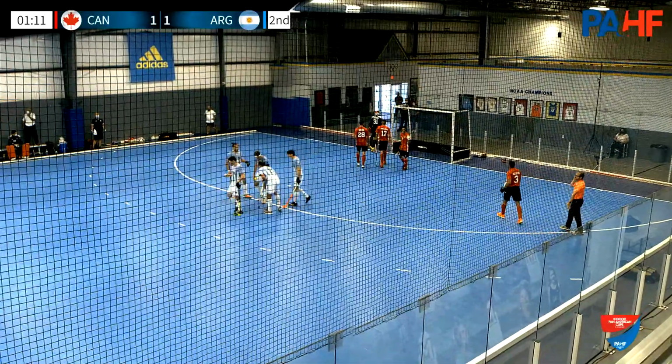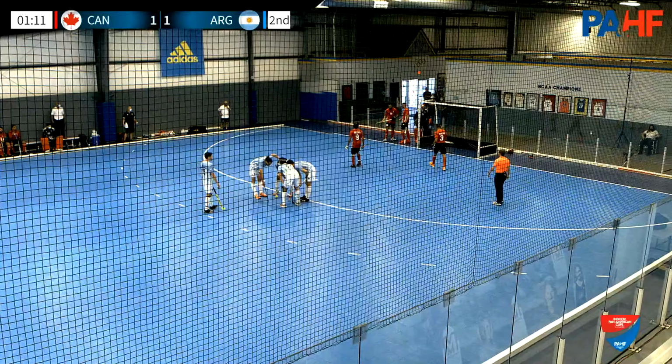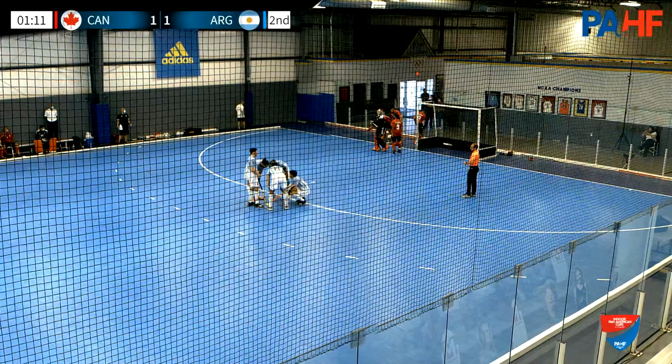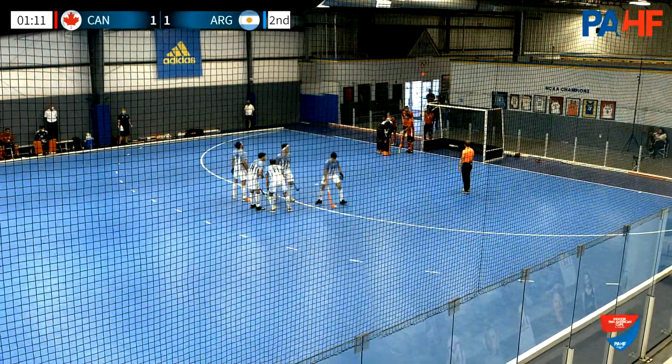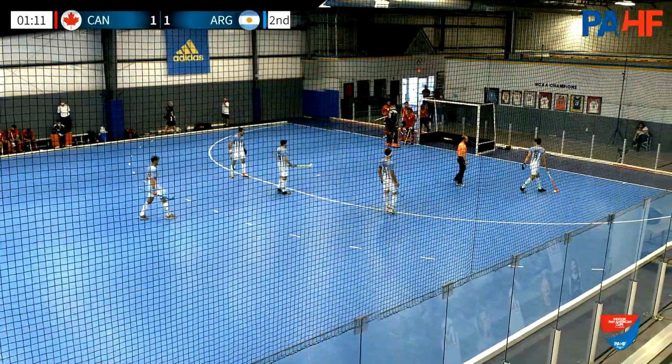Canadian looking for some clarification from the umpire. That's my code for arguing with the umpire. But it does help if the player does have a complaint that they want to get clarified. And no better source than the umpire to find out what was the call. What did you see?